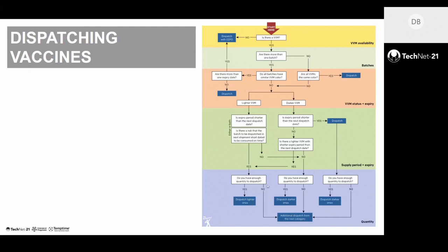Otherwise, if you dispatch the darker ones, because the expiry period is shorter than the next dispatch date, they will expire anyway. So if you really take into account the combination of VVM availability, number of batches, VVM status and expiry, supply periods and quantity, this flowchart will really help you decide which vials you need to dispatch.